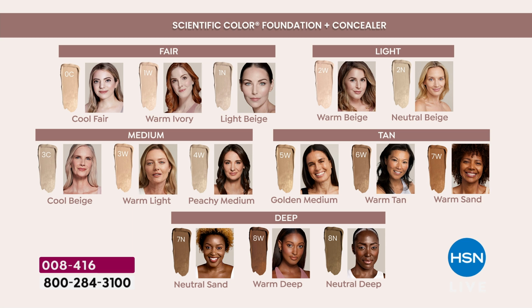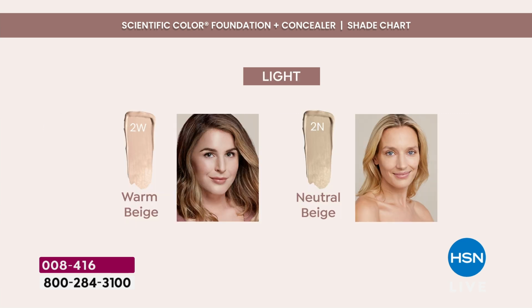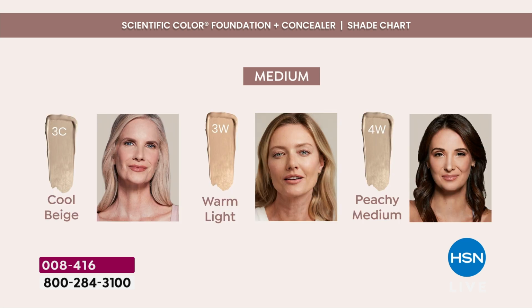It's all education. Fair, light, medium, tan, and deep are the categories. Let's dive into fair. And we'll go a little deeper for you. Fair, if you're 0C cool fair, you're pink white. If you are 1W, you have a little bit of ivory creaminess to your fair skin. Light beige, you're a true neutral fair beige. No red, no yellow. Now, light, you're either warm or you're neutral. Warm's a little bit of a peachiness. Neutral is just a neutral, lightest beige. 1N. Then we have 3C, that is me. That is the transition shade between light and medium shades. It's a soft, cool beige, and it goes on so many people.